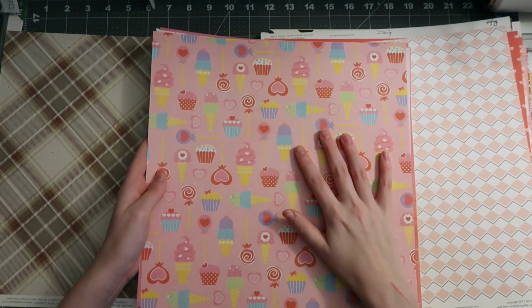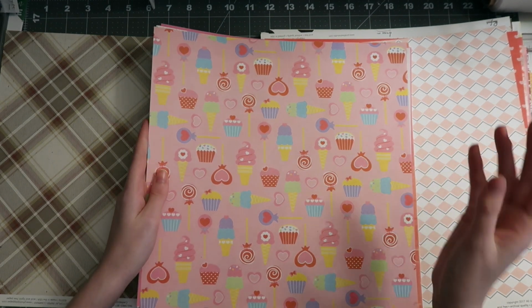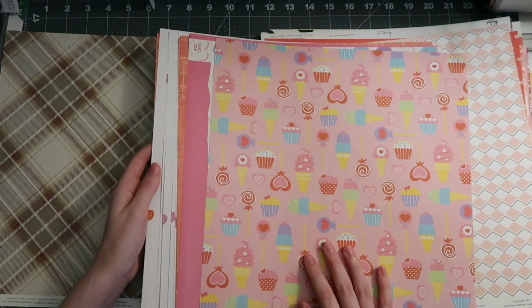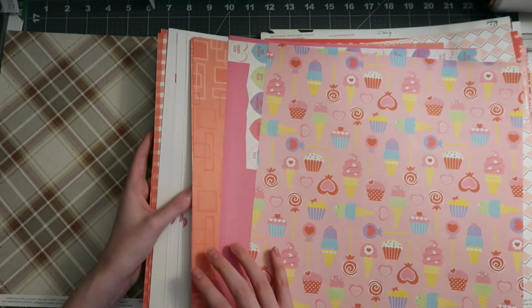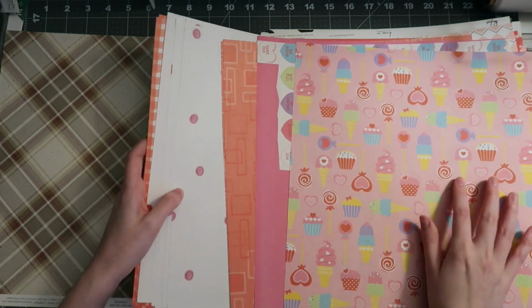Now, a lot of times we don't realize that when we have things taking up space that are no longer serving us, it also takes up space in our mind. So I know where all of these came from because they're taking up space in my mind. So the Target Dollar Spot, this is from Dollar Tree. These ones are all from Real Deals, which I definitely bought when I was still in elementary school.